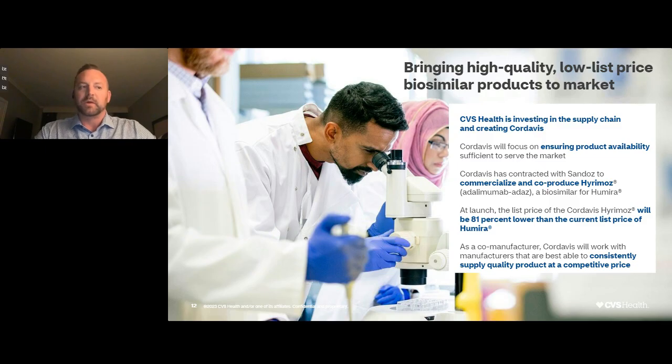What's not really well known is that in the pharmaceutical manufacturer space, a lot of the actual logistics and production lines are outsourced to other companies. There are companies that specialize in that and do that for them, and that's similar to what Cordavis is doing.